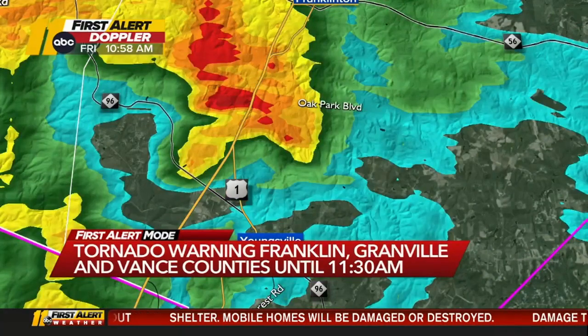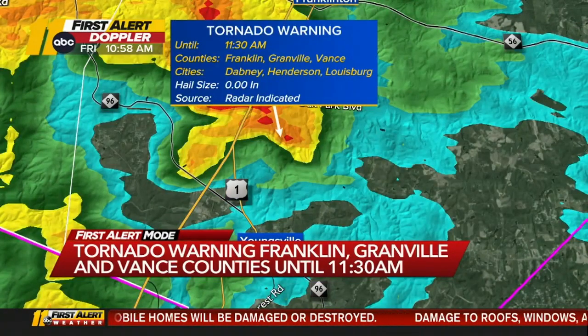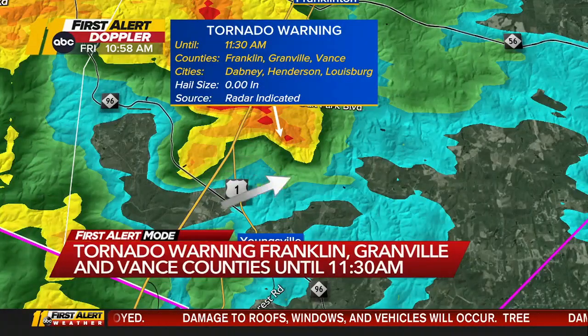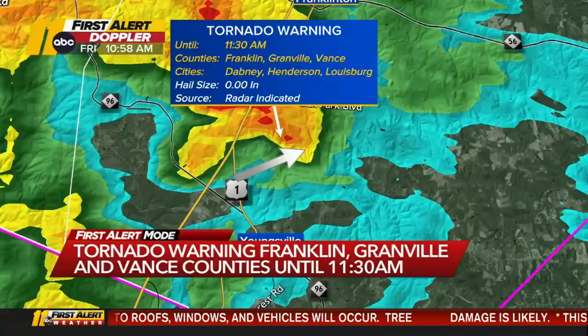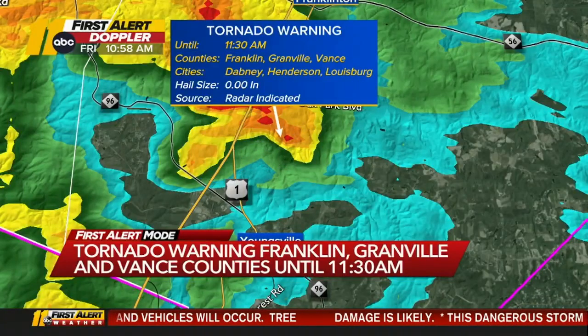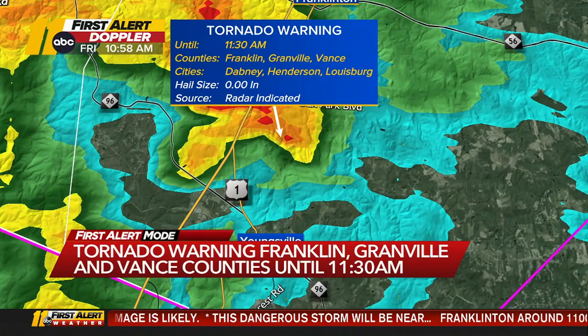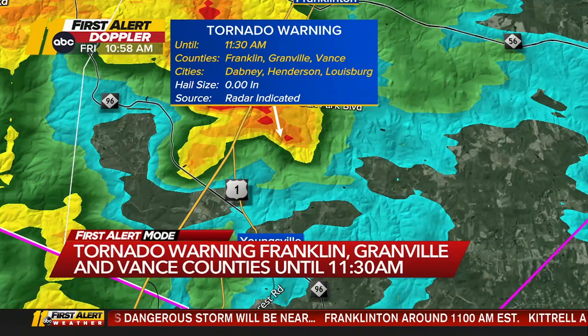Now, if we look at our local live radar, it's the very tail end of where we're seeing the heavy rain now. That's where we're potentially seeing rotation in this vicinity right here. So north of Youngsville is actually in the clear at this point. Even though you're under the warning, that rotation is north of you and moving away quickly.